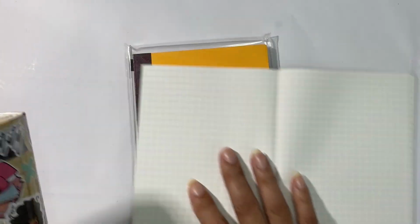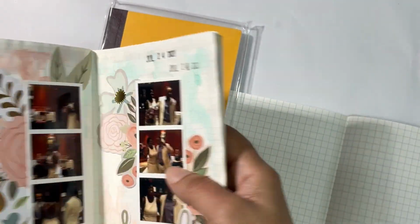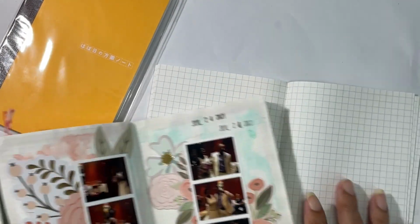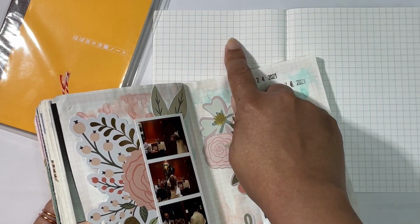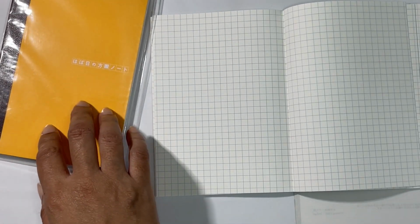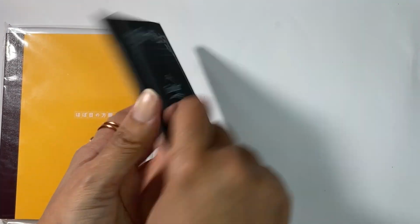As you can see with this one, I absolutely love this, but this is actually a Hobonichi notebook that I covered. And the grid is really tiny compared to this. I was kind of looking forward to seeing how this grid is in comparison as far as writing. I think I would like this one better, even though I love this notebook and I actually have stocked up on these. So I'm thinking I'm going to go with this one.